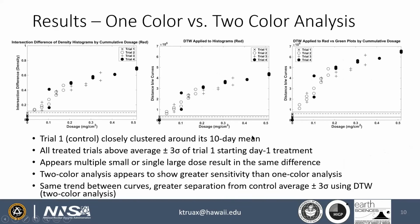The leftmost figure here shows density difference. The middle plot shows DTW applied only to the red channel. The two methods are in good agreement with the distribution of points, but there appears to be a slightly better separation from the trial 1 control when looking at the use of the DTW method in the center.